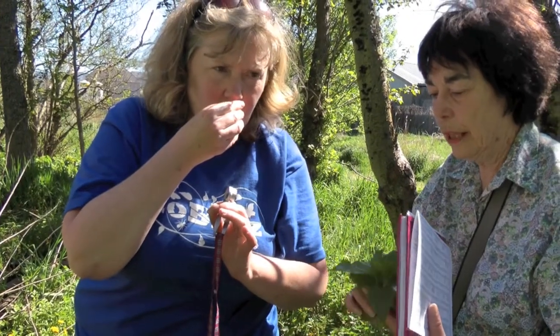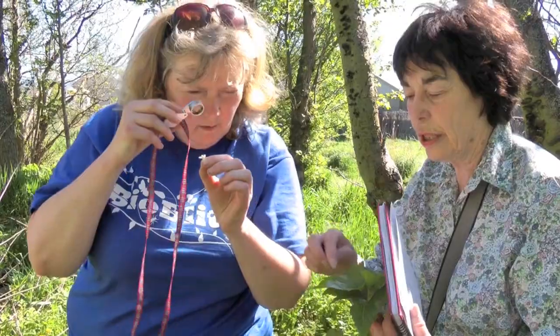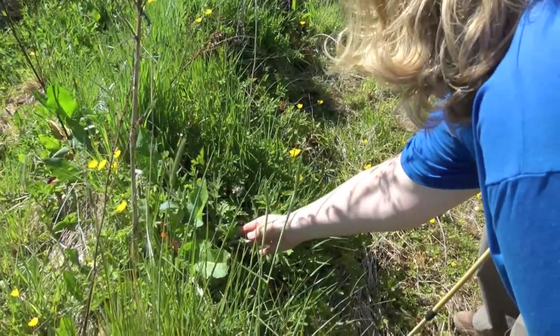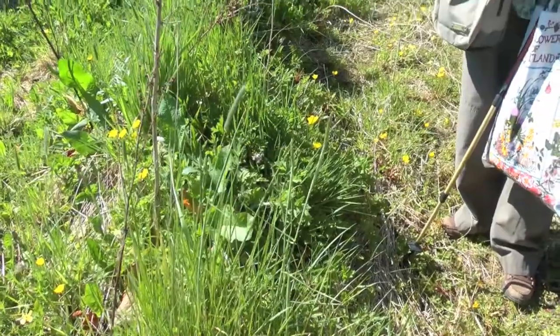And also it's got big leaves and rather pointy. The red currant's leaves are not quite so pointed as that. We have that. Well, we had it for the other wood. That a really spiny spear thistle.